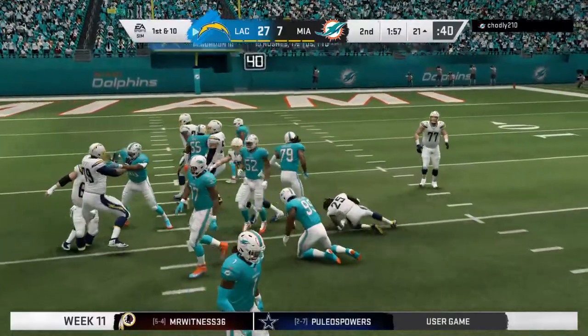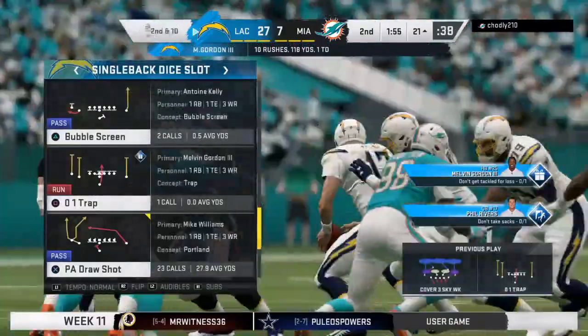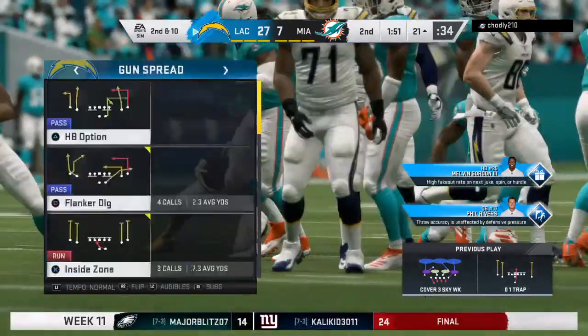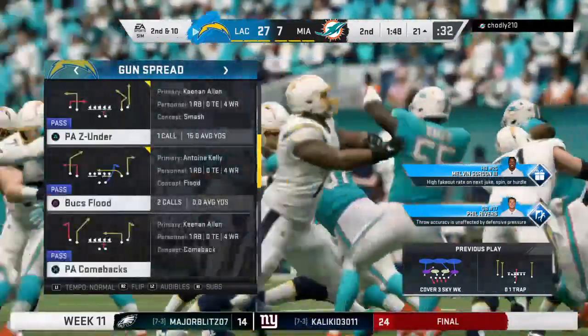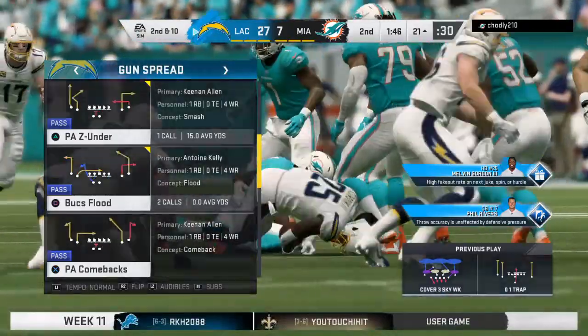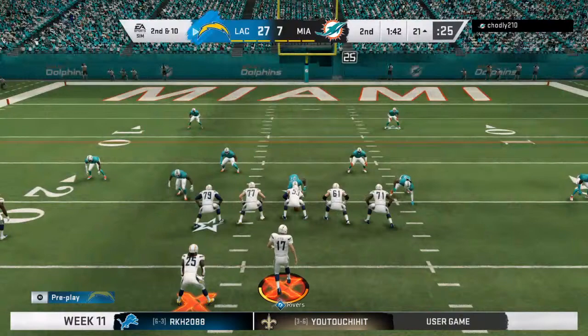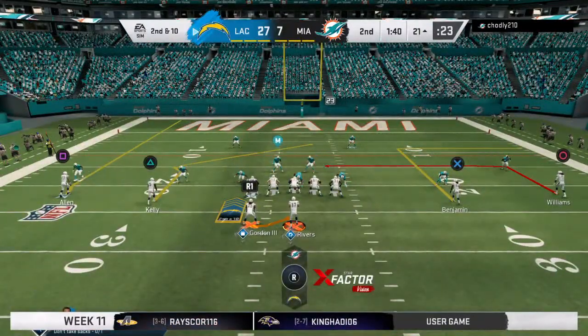Now a 10th carry for Melvin Gordon. And for one of the few times here today, this run's not going to go anywhere. No gain on the play there. Second down. Second and 10 at the 21-yard line. Officially nothing on that last run. They'll try again, second and 10.